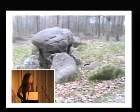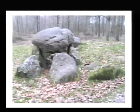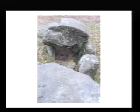Now, this modest effort in comparison is La Pierre Courculée, which is in the forest of Fougères in the Mayenne. It's a much smaller allee-couverte. The forest of Fougères is home to various megalithic monuments. This tomb is situated in woodland which was formerly It faces east on an axis of about 71 degrees.